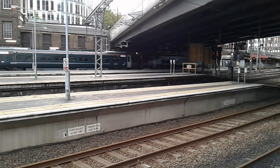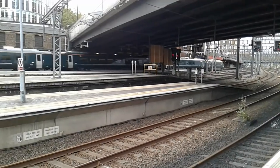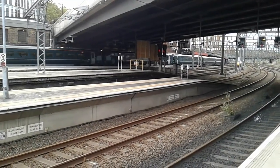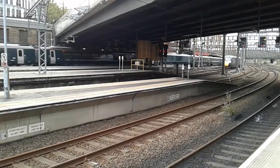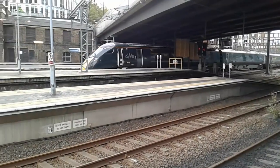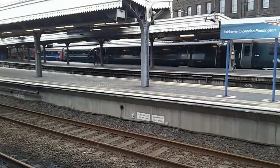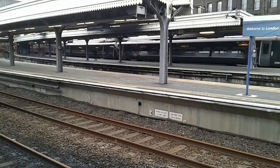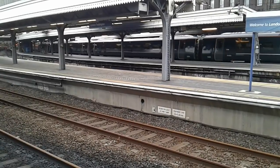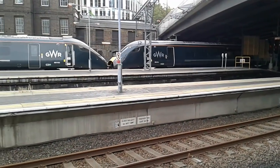Also coming in is a terminating pair of 800s from Bristol Temple Meads. Oh, go on, girl. Okay, bringing this service in is 800-022. On the rear is 800-014.